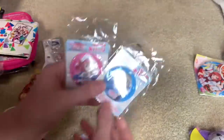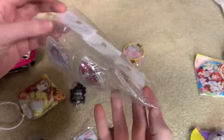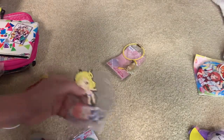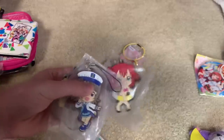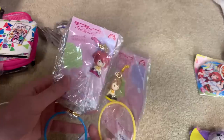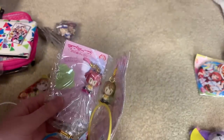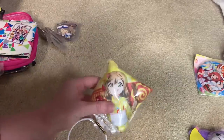And there's more of these for Over the Rainbow. I have too many of those. And then we have these, which are most likely bootleg little triangular charms. Pretty cute, though. We have these things. More straps. I do have all of these ones already. It's hard for me to find aqua straps that I don't already have because I have so many. And then these are super cute little charms of Hanamaru and Ruby here. I really like those. And then we have Kanon button, Hanamaru here.